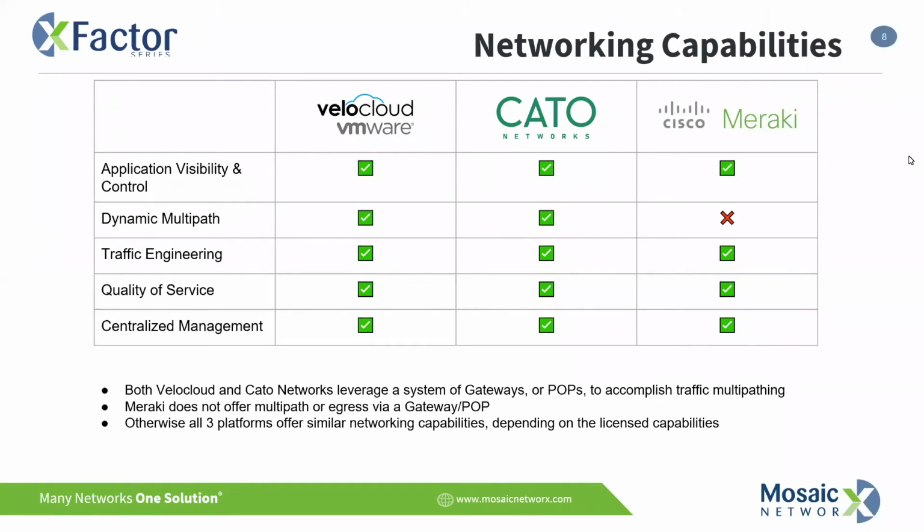Yeah, thanks. And all of these solutions have capabilities for things like employing quality of service and engineering the traffic, and obviously centralized management, which is a core tenet of any SD-WAN platform, especially a cloud-first SD-WAN platform. So with VMware, Cato, and Meraki, there's an orchestration function hosted by each of these vendors individually that serves as the core management console.